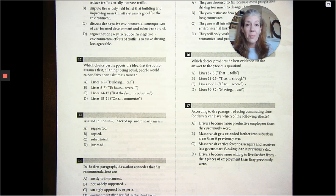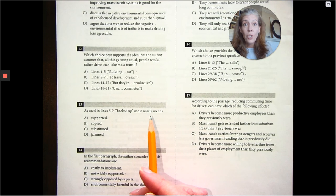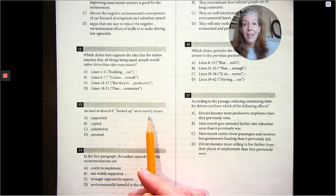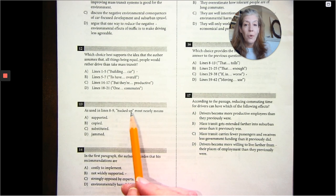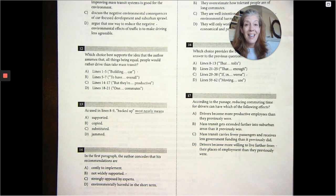I call this strategy the most nearly mean strategy, and I do that because you're going to see this, for a total of 9 times on your SAT test. So while you're preparing, you'll know that you will see a most nearly means question 9 times on your test. 9 opportunities to get this right will help your score by a minimum of 50 points. So take the time. Practice this strategy.